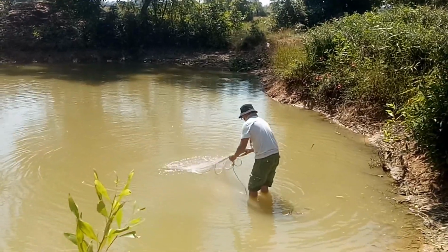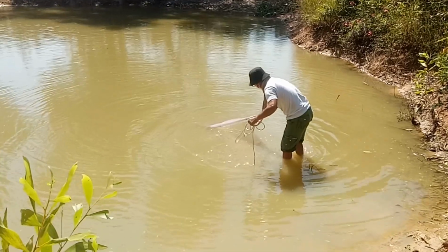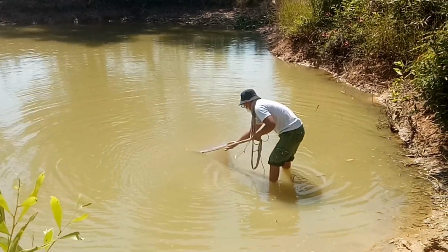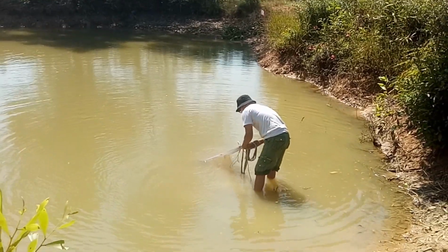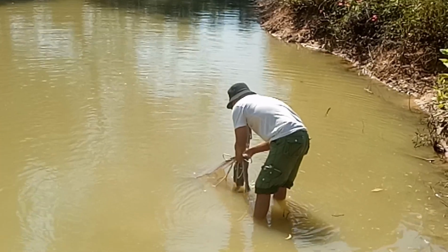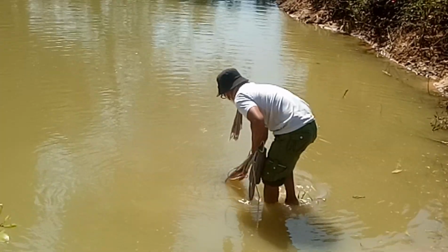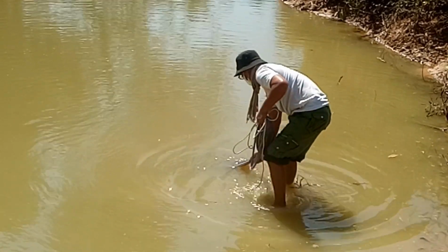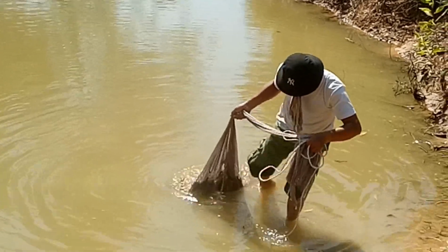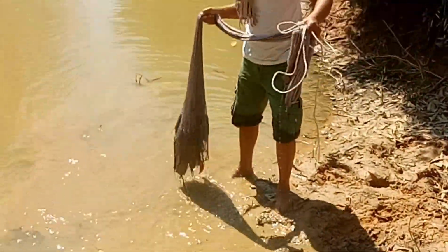Right, let's see if we catch any fish, apparently. Come on, come on, go on. Give us luck. Go on. Whoa. Come on, come on. Yes. Wow. That's a kind of fish.